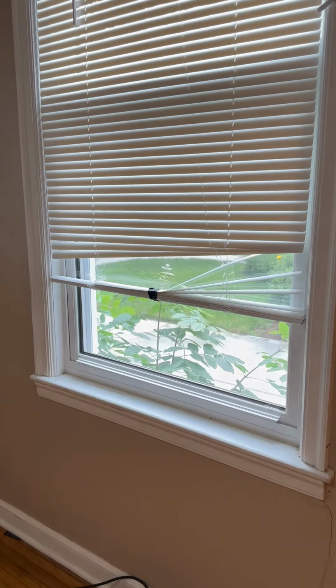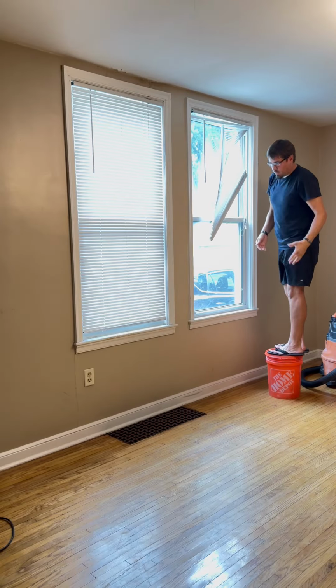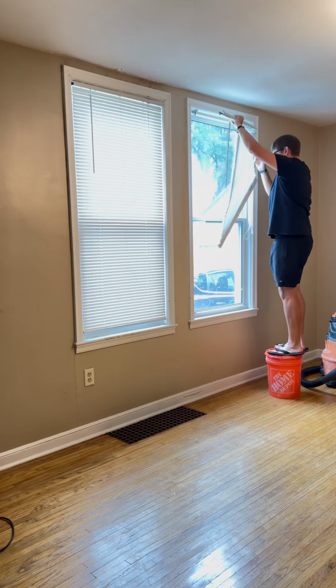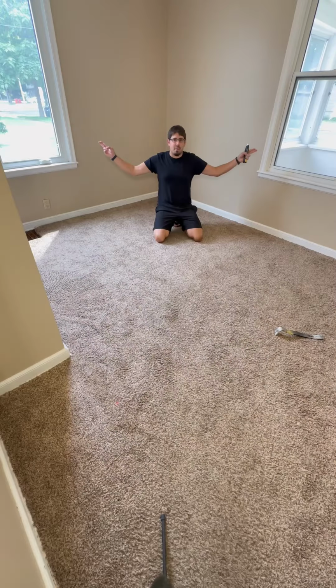Look at this one's even got tape on it. When I tell you all of them, I mean it. And yes, I did forget a step stool. I am 6'5", but I told you these are big windows. I still can't reach the top without a bucket. Got the blinds taken care of.